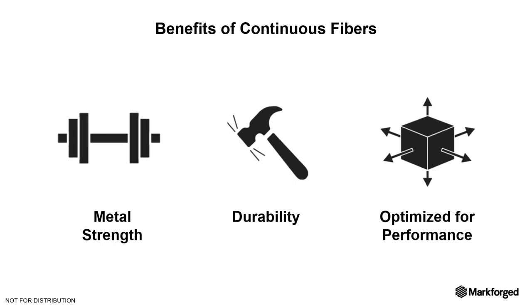First off is metal strength. The idea is that when you add carbon fiber and some of the other fibers to your Markforged part, you actually get strengths as strong as 6061 aluminum. So we're not talking about a part that just looks cool and someone has sitting on their desk. We're talking about parts that can fundamentally replace metal components with higher strengths than the materials you're currently using. And this leads us into the next benefit, which is the durability of those components.